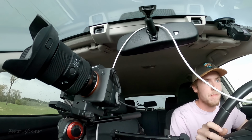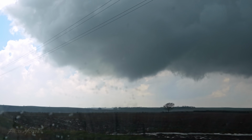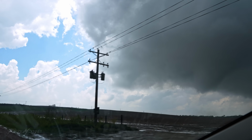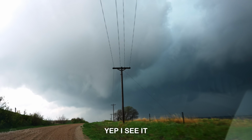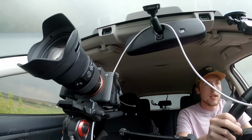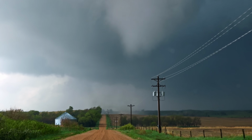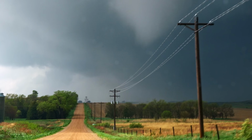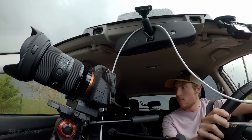It's right there. There it is. Doing damage. I've got it right here. It's on the road. Yeah, we see it. Crossing now. Right there. Suction vortices. I'm gonna turn and point right at it here.